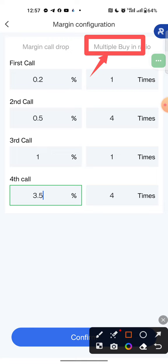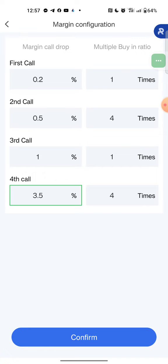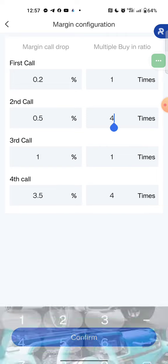Now, the multiple buying ratio here, this one, we shall first go back and change our first buying amount because it needs to move in correspondence with our capital. So, we have 3 methods. The first method is what we call a +1.